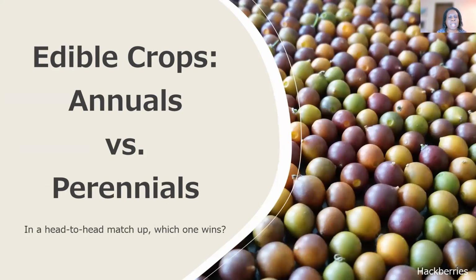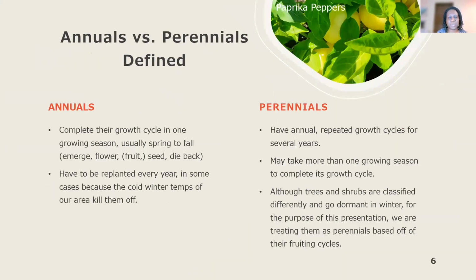So next we're going to look at edible crops, annuals versus perennials. And my question is, in a head-to-head matchup, which one would win? But before we even get to that, we first just need to briefly define annuals and perennials.